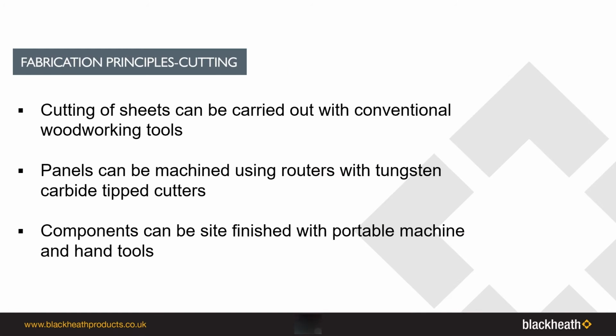No specialist tools are required to cut Staron sheets. It can be cut with conventional woodworking tools, just with the correct bits and blades. Panels can be machined using routers with tungsten carbide tip cutters, and components can be site finished with portable and hand tools for sanding, trimming, but you must have the correct extraction tools. It is a dusty product.